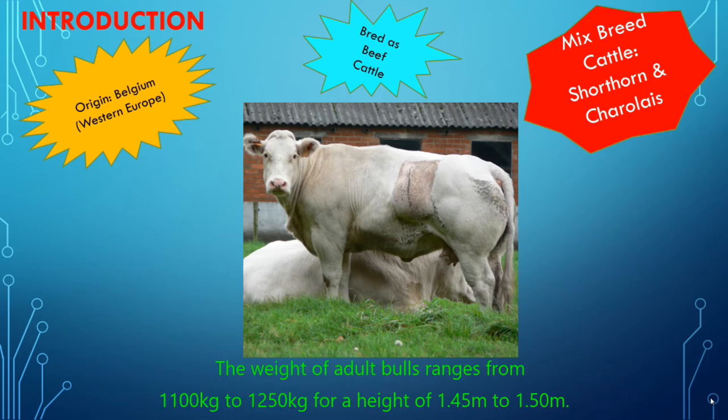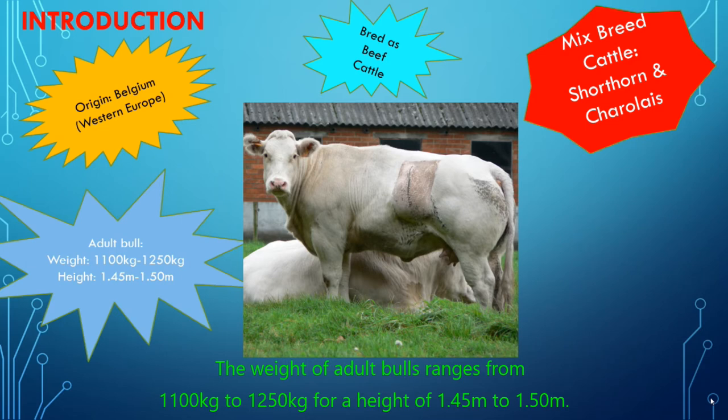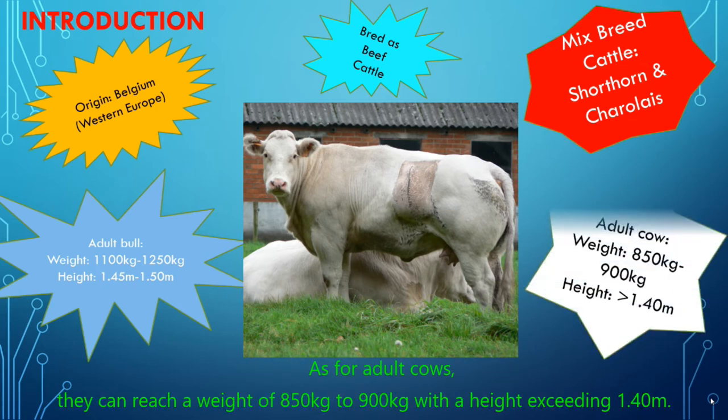The weight of adult bulls ranges from 1,100 to 1,250 kilograms, for a height of 1.45 to 1.5 meters. As for adult cows, they can reach a weight of 850 to 900 kilograms, with a height exceeding 1.4 meters.